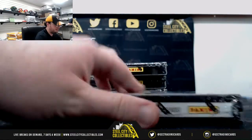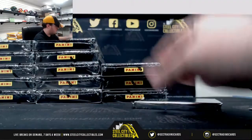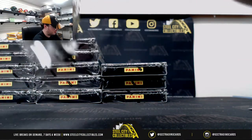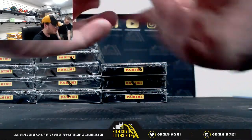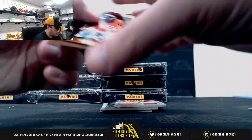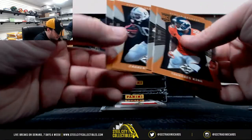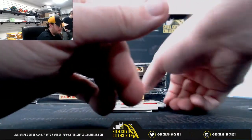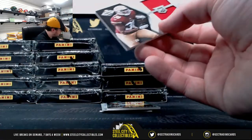Box number 2. Tavares King, 34 of 299. Elway, numbered 11 of 349. McFadden, 195 of 399. Greg Little, 362 of 399. We're going to have Marcus Lattimore. Nice rookie patch, numbered 10 of 99. Zero, Mitchell K.